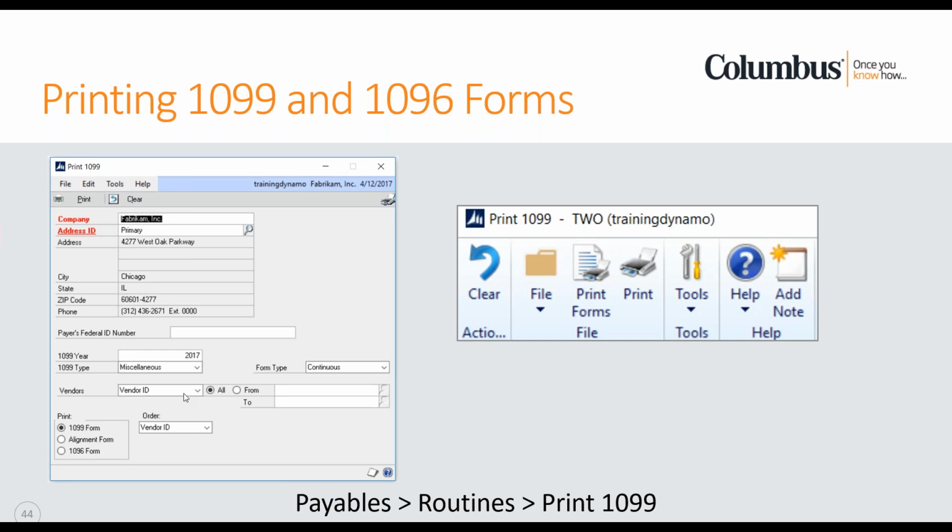So here you can put in a range of vendors, but we find it's best to just leave it set to all so that none of them get missed by being in the wrong class or something like that. Here at the bottom, we can choose what order we want them in. So they can be in order by the vendor ID, the vendor name, the zip code. I forget what the other options are, but there's several options. And then you want to make sure that this print option is set to the correct form that you're wanting to print at that time.